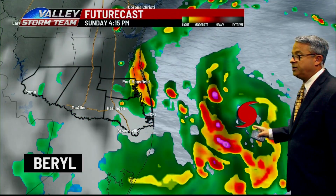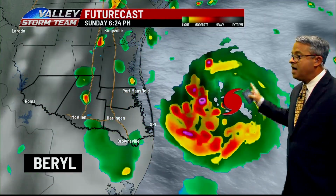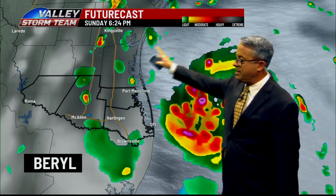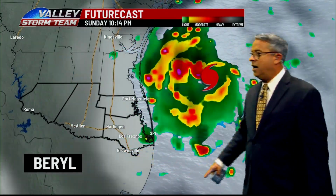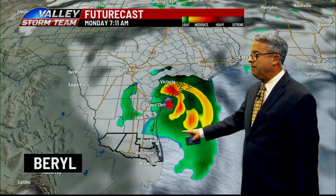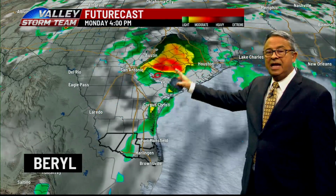There's Futurecast showing tomorrow afternoon around 4 o'clock. See, it's way offshore. And its influence, we will receive the furthest fetch of this thing, the wraparound, bringing showers around throughout the day tomorrow. That's about 10 p.m. and then running on into the morning, Monday morning, some leftovers, and then this thing makes landfall and heads on to the north.